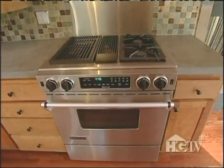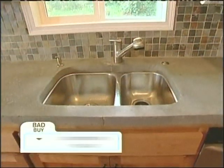Wow. But there are problems with this house as well. Everything you see here is really great, but everything that's behind it is not so. The plumbing in this house is old, and it's going to cost you between $3,000 and $5,000 to replace all the galvanized pipe. You need to address this. Wow. It's really starting to add up.